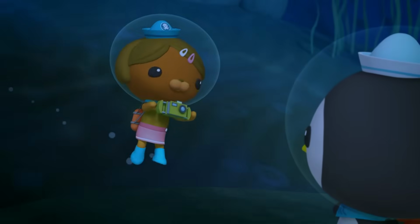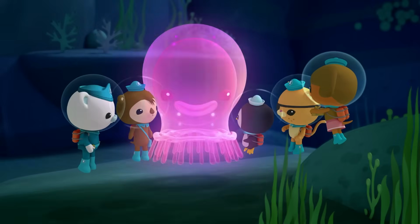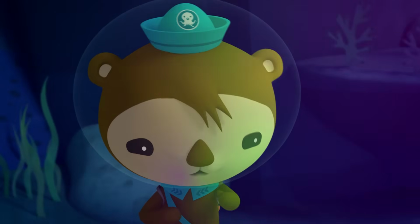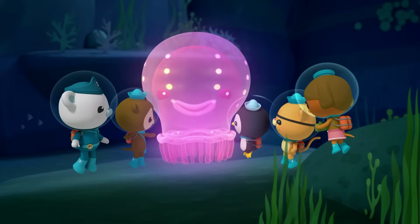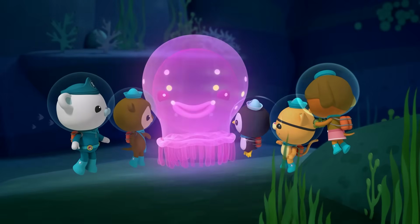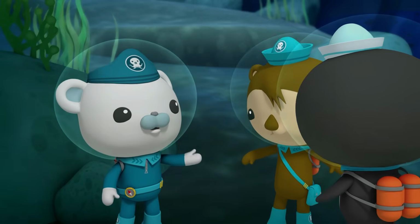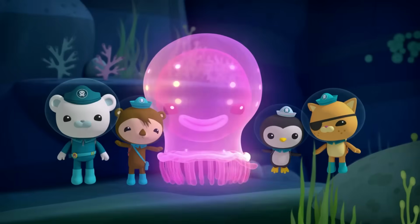Time for a picture. It's a shame it's so dark down here. Oh, wow! Wow! Wow! Jumping jellyfish! Jumping comb jelly! He's like a floating light show. Jelly, glow. Good work, Peso. Looks like you found a new creature and a new friend. Say jelly. Jelly!